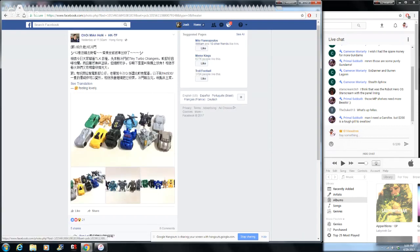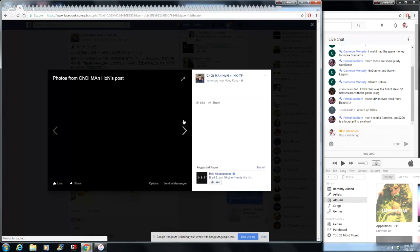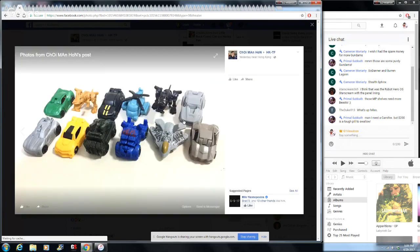All right, starting off with some little bitty guys here. Oh, come on, you can pull up. Yeah, so these guys, I really painted that well. You can see they didn't even paint the windows on some, and some they kind of halfway did it.